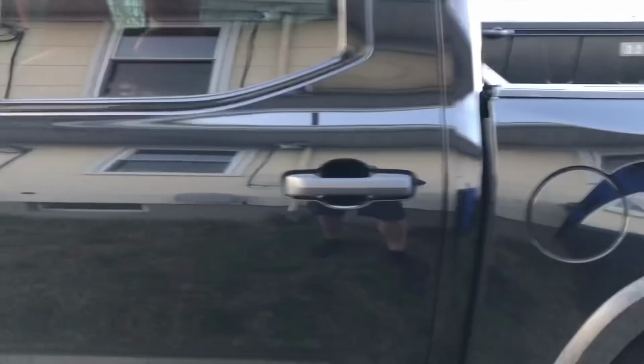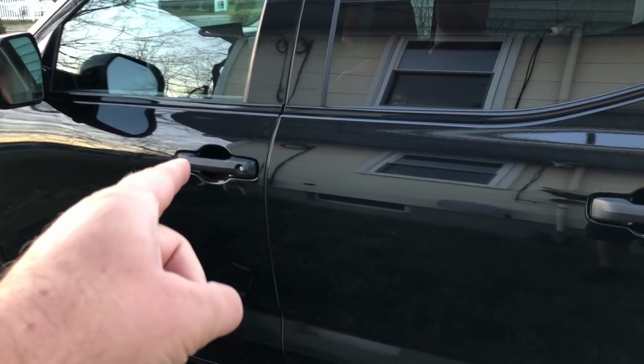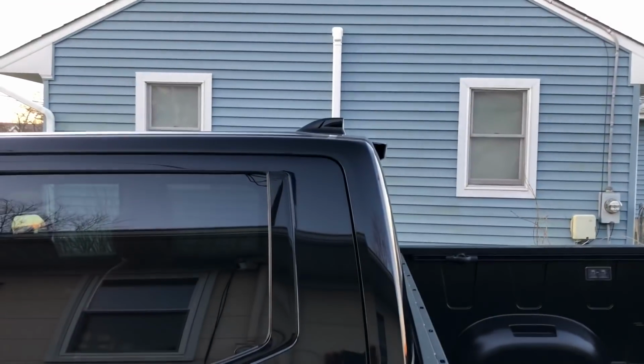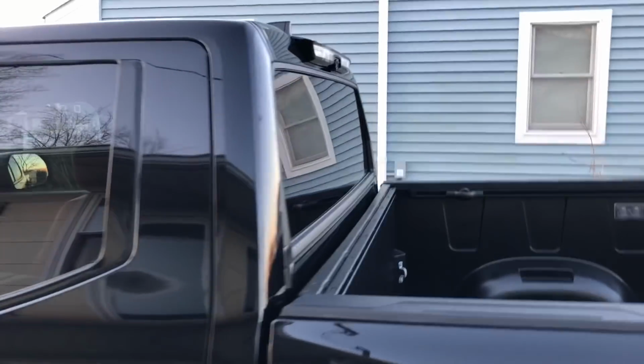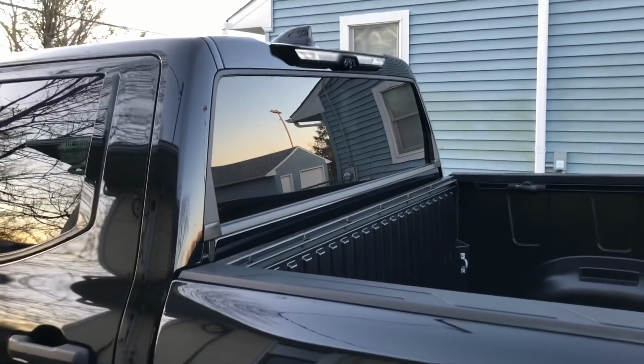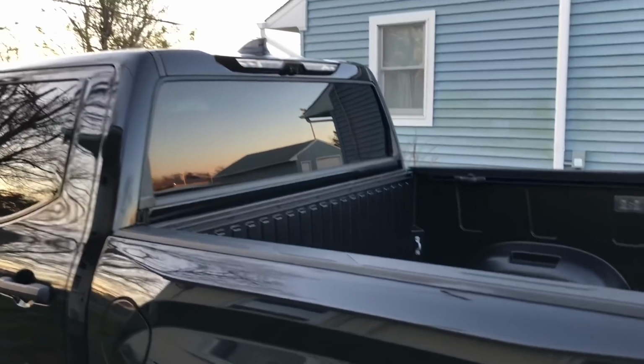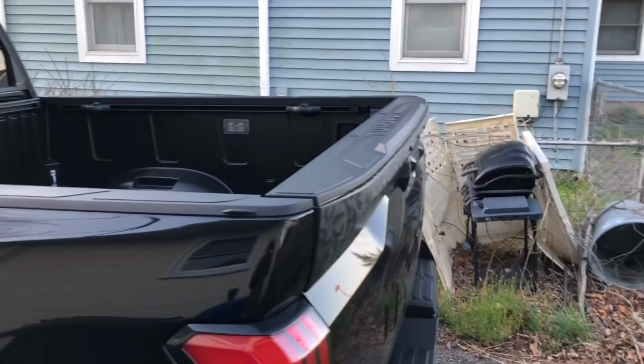There's the Fox suspension in the rear. And you get the matte black handles, just like last generation. Shark fin antenna up there. Got your bed lights and your cameras to see what's in your bed and what your trailer, or what you're towing. A couple different views. You also have the camera back here, of course.